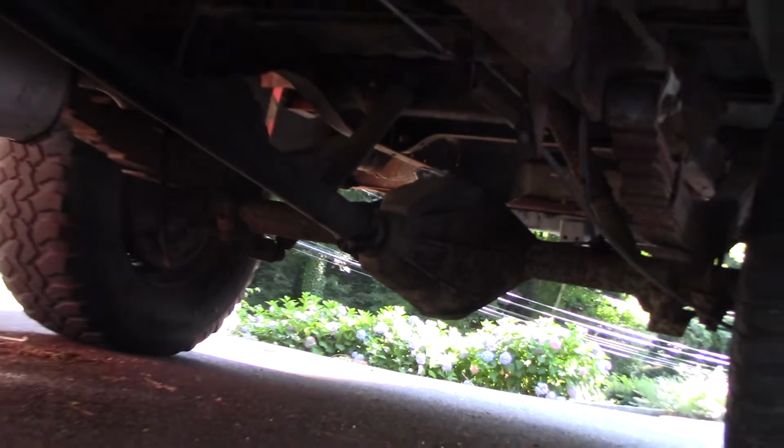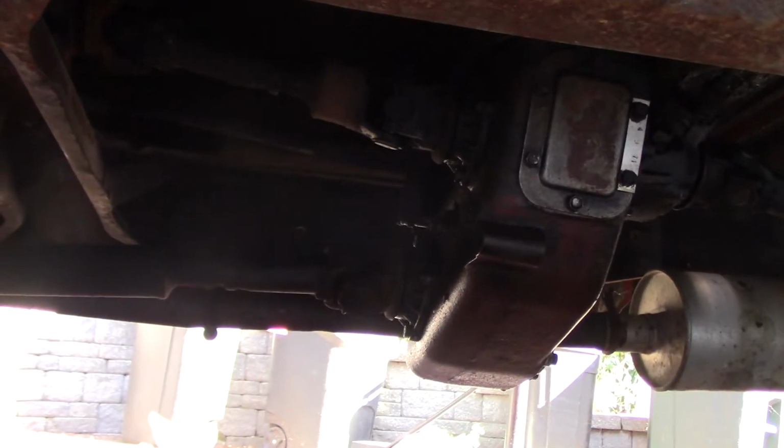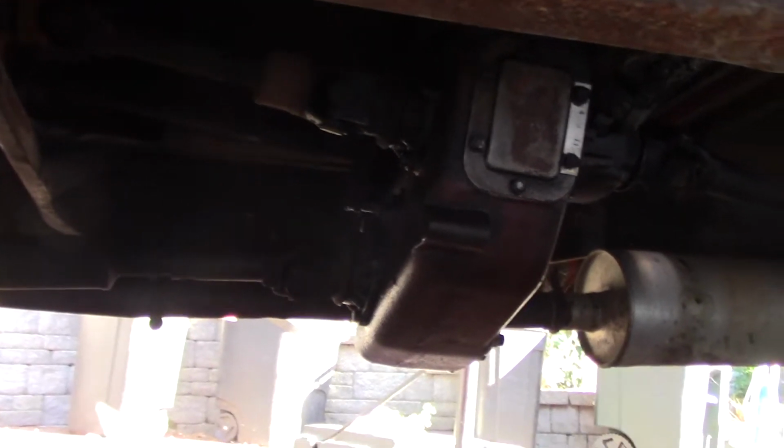Big old differential that took 2.5 quarts of gear oil by itself. This is a separated transfer case, because I don't think they started marrying the transfer case to the transmission until about the mid to late 70s. But there's your transfer case.